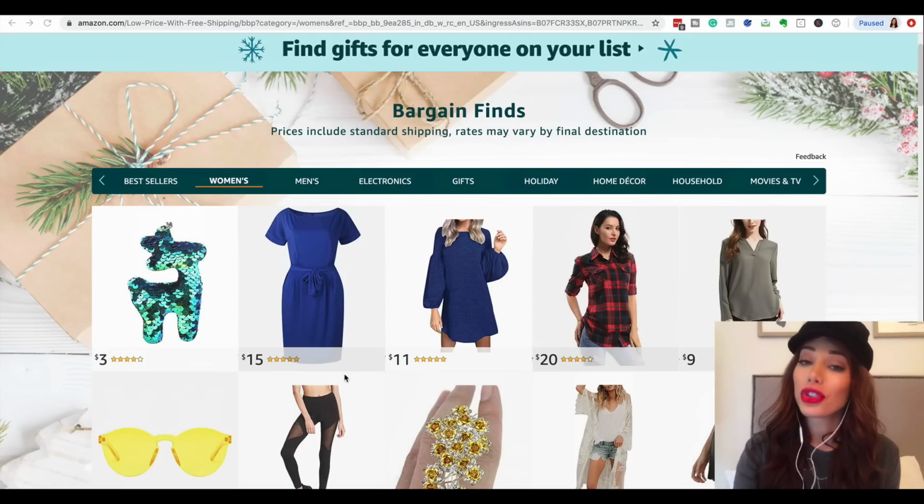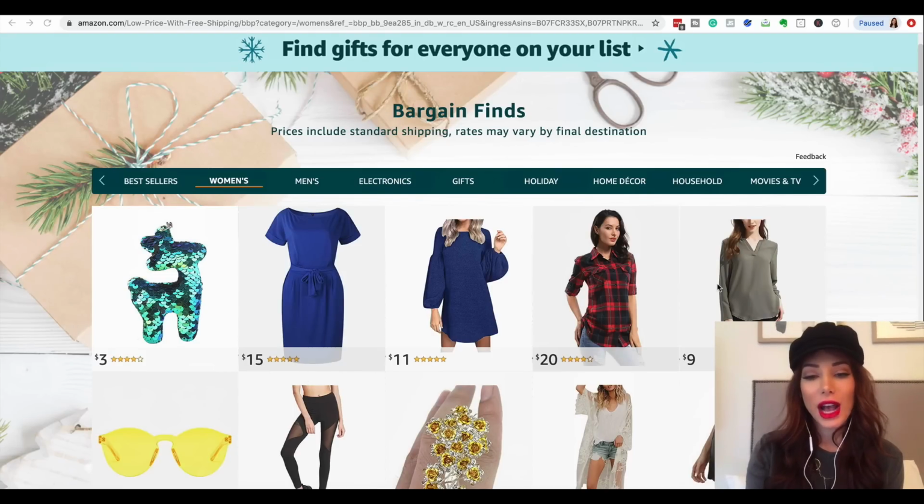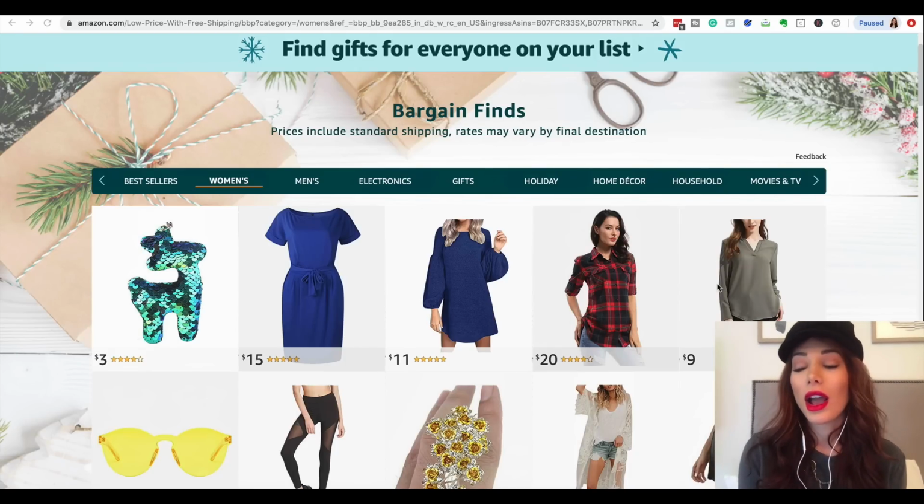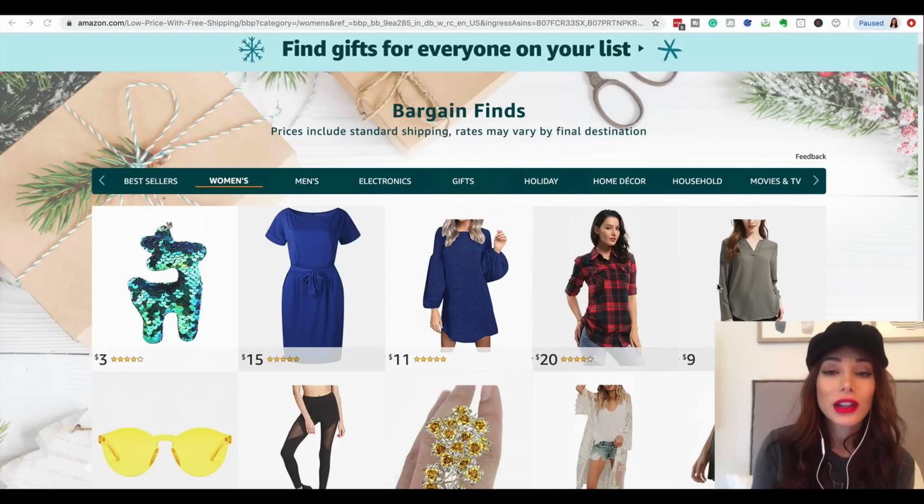Okay, so having said that, I wouldn't even consider any of these items because they're just selling at such a low price. In addition to that, they are clothing items, the majority of them. I wouldn't recommend selling textiles. Textiles are considered anything that's woven, like a dress or a shirt or a blanket.